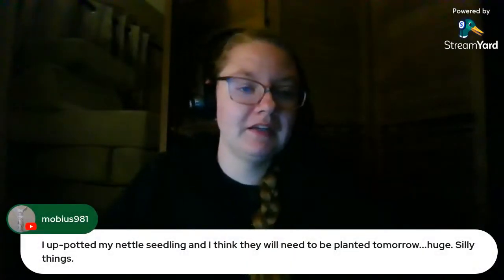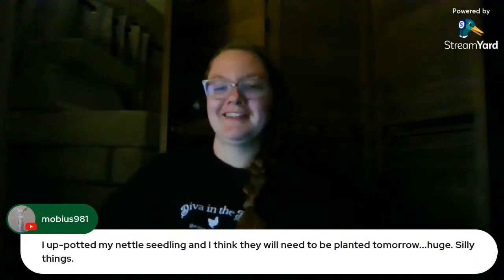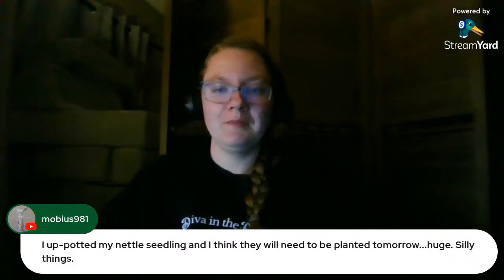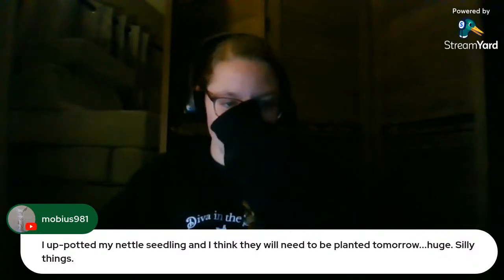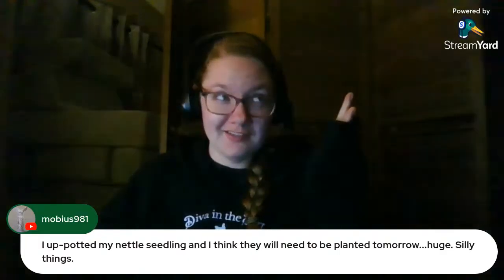Mobius, I up-potted my nettle seedling, and I think they'll need to be planted tomorrow. Huge. Silly things. Well, that's exciting. Nettle is one of those plants that we speak highly about. I feel like I have to sneeze? No?